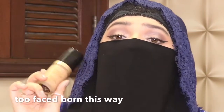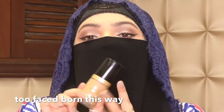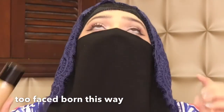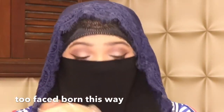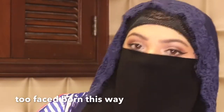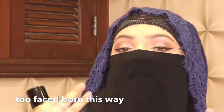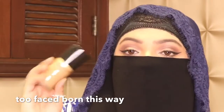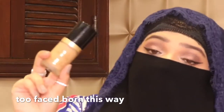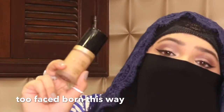If your skin is super oily, you can use a mattifying primer, top it with this, and set it with a lot of powder. I love this foundation on oily skin. And if you have combination skin like me, I absolutely love this. Again, I would really hydrate my skin and moisturize it with a water-based moisturizer, and then I would use my primer, and then this guy, it looks beautiful.